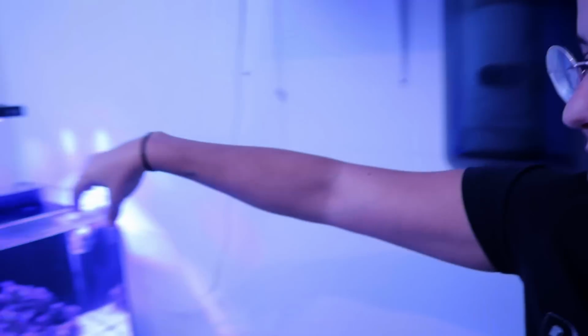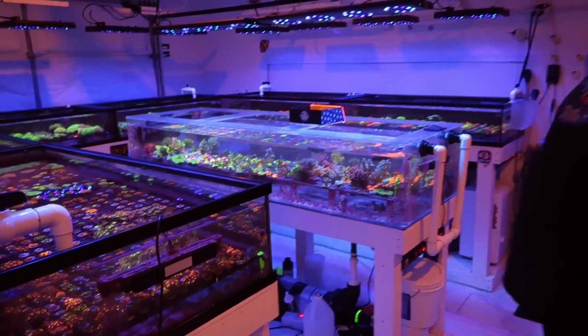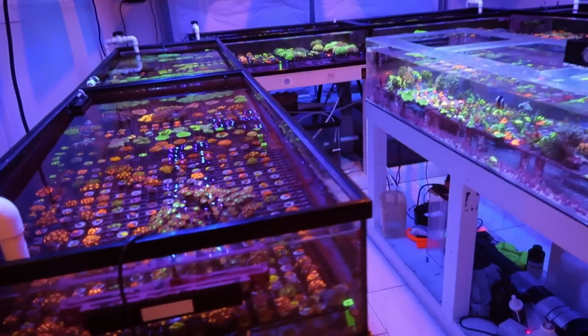It's not just a one-car garage, guys. I want to make this clear. This is a two-car garage on this side and a whole other garage on that side, and he used every square inch of this space to put aquariums, which we're gonna get into all of them. I guess we could start in the first room. This is the one-car garage where it all started.